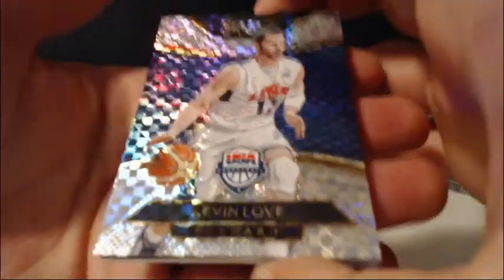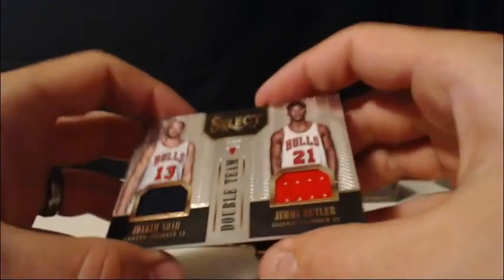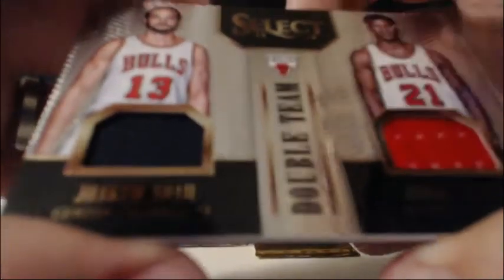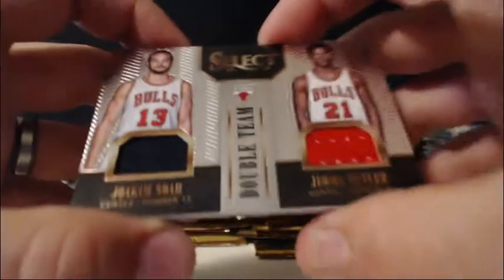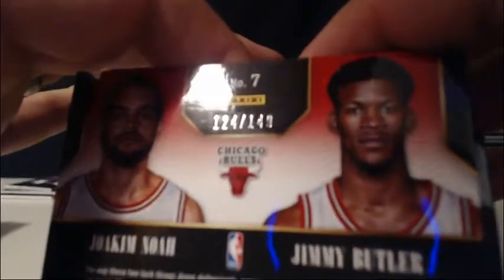X-Fractor USA insert, Kevin Love. And for the Chicago Bulls, numbered 124 out of 149, it is Joakim Noah with the all-black relic. And Jimmy Butler. Single-color relic. Joakim and double team relic here, Joakim and Jimmy, 124 out of 149. Chicago Bulls and Colin D.